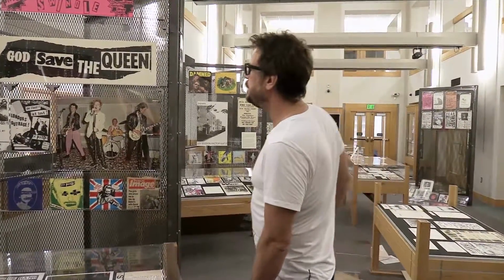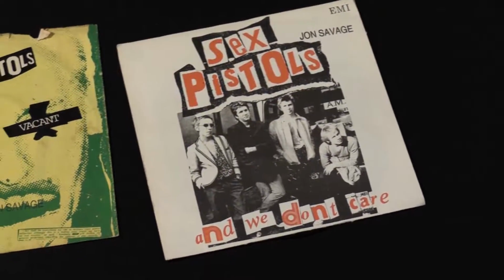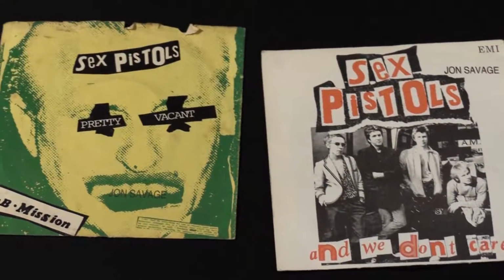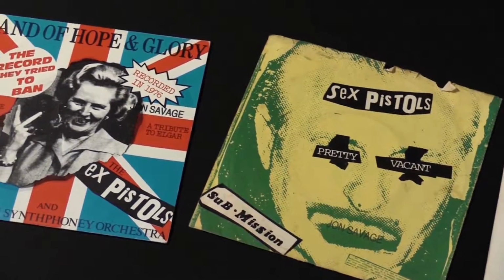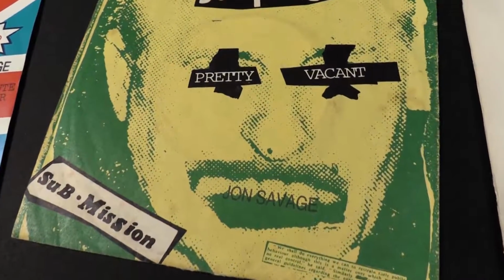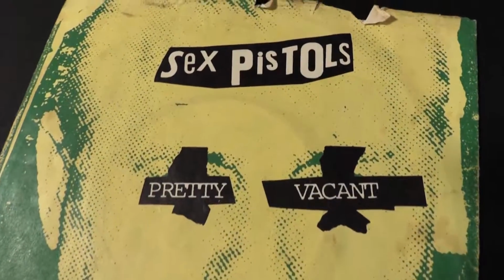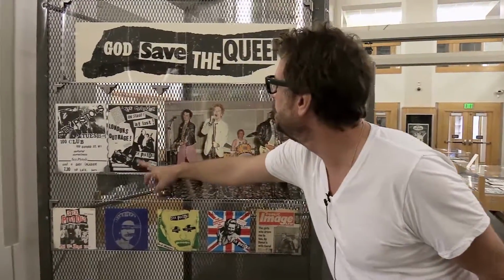It is also really interesting to see, and now we're going into situationist lingo again, you see so many examples of détournement, which is basically a post-war French theoretical term for painting a mustache on the Mona Lisa, or, you know, blacking out the eyeballs on a Donald Trump poster or whatever it is you're doing. This is an example of a Jon Savage contemporary détournement of a Sex Pistols gig flyer.